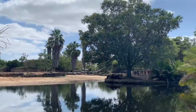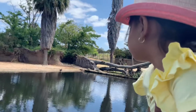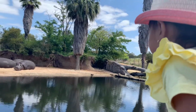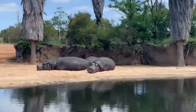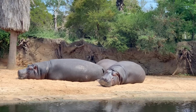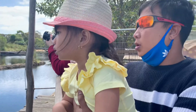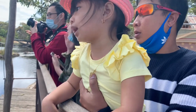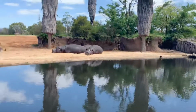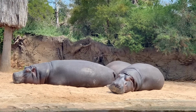People. Swimming. JD. Sabi mo mag-swimming sila. No, swimming. Laki nila. Sarap ilichon. Go to the water. Go into the water. You're sleeping. They are tired.